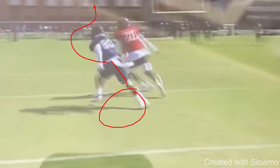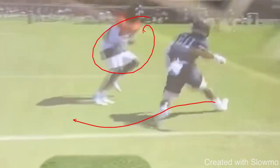You could work something at the top of the break to be able to get you separation. Now, how do you effectively do that? Because the mistake that a lot of wide receivers will make is when they get to this point and they get that DB to move off the platform, they'll take it too wide and they stand up, they widen this thing out, and that DB's got time to recover.